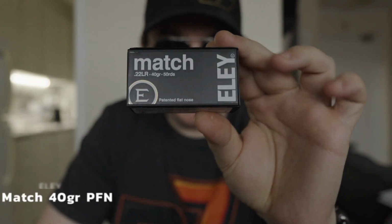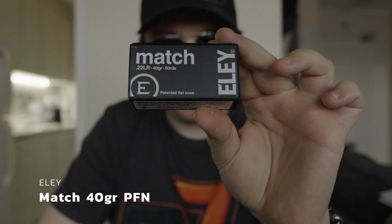We are on second to last here, and well, second to last sounds pretty horrible for how great this ammo really is, but this is the Eley Match. Again, we're looking at a 40 grain projectile.